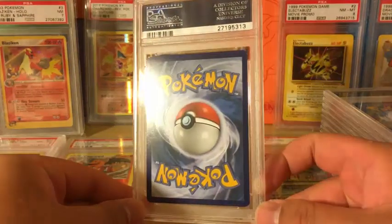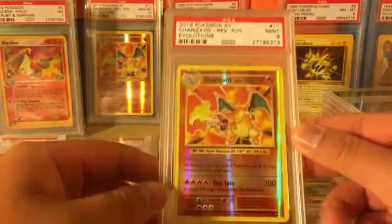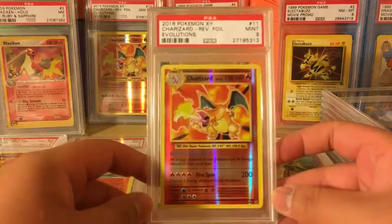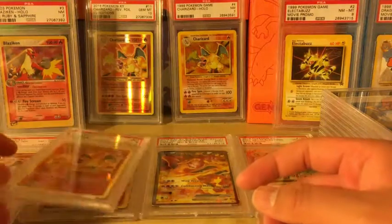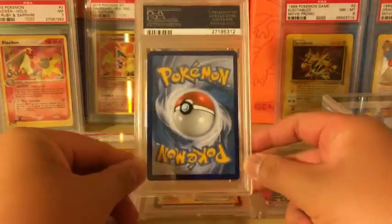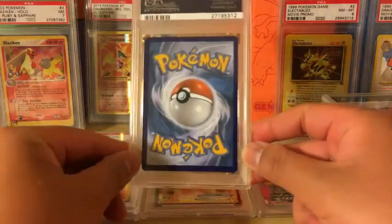Okay, the back looks clean, but the front's probably an issue. So let's go with a 9 this time. Okay, I got it this time. It is another Charizard Reverse Holo from Evolutions, coming in at a PSA 9. Now that looks sweet. There we go. Okay, let's keep the ball moving. This one looks clean. Actually, pretty clean. Let's go with a 9.